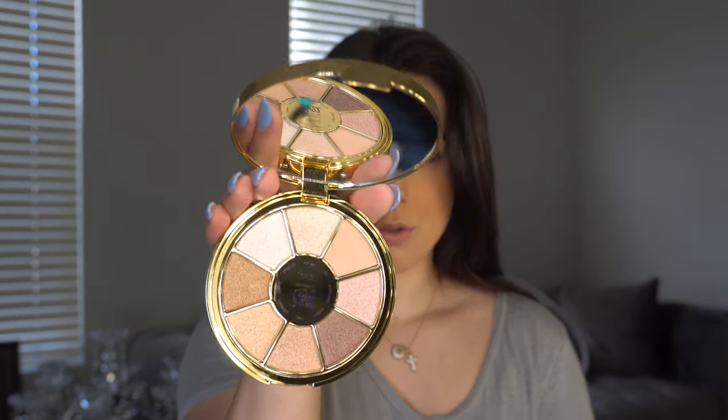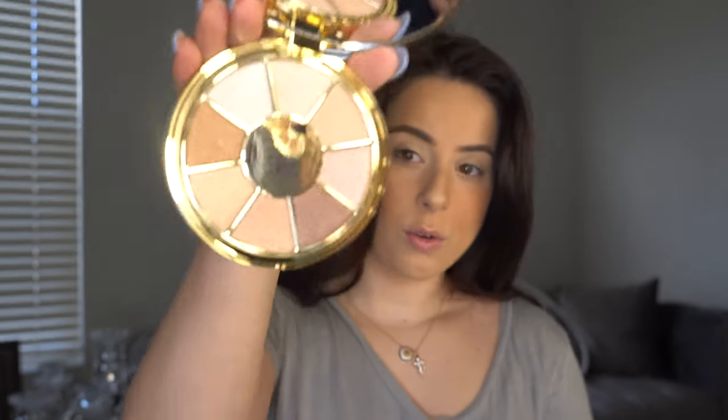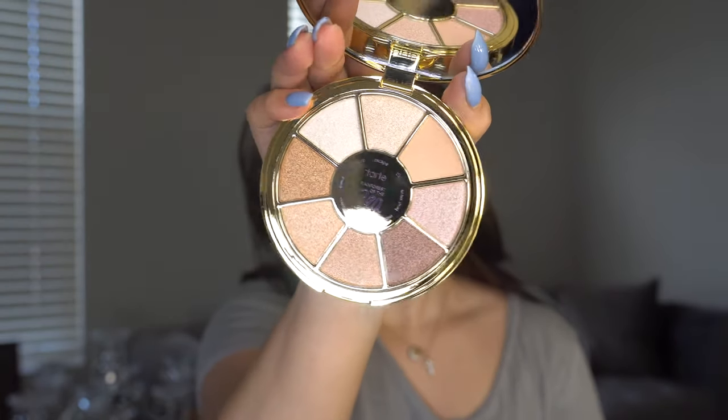Okay, so let's open up the Tarte palette. Oh, it's so cute. Look at that, that's adorable. And these colors are very neutral, and they're so cute and sparkly too. I like that. That's nice. So we'll go ahead and get into this and start putting it on the eyes. I'm making sure that my brushes don't have color on them like last time.